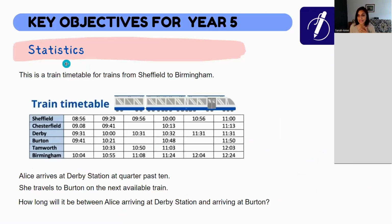Statistics covers data handling. So children are having to read and interpret a range of charts, which include bar charts, pictograms, and also line graphs. What's new in the Year 5 curriculum, which your children would have been learning this year, is also how to read and interpret a timetable. And that can be quite challenging for children sometimes.